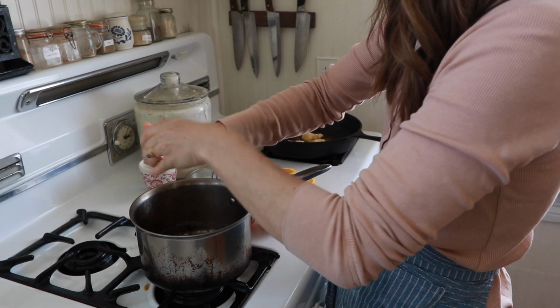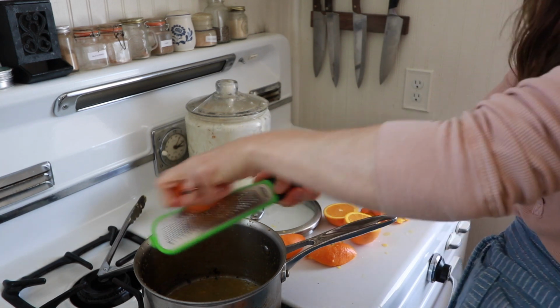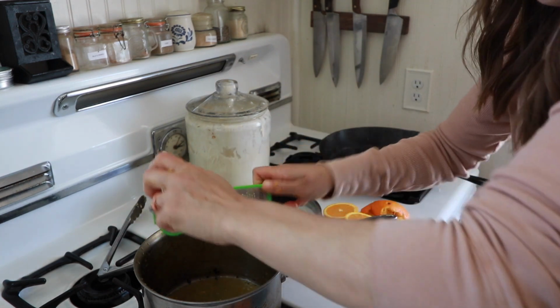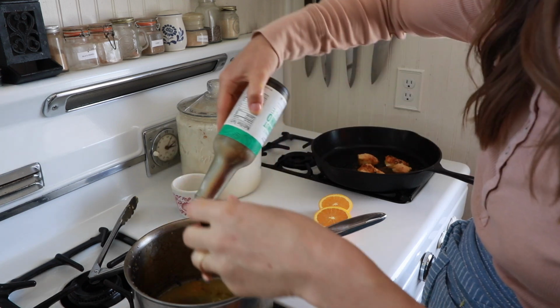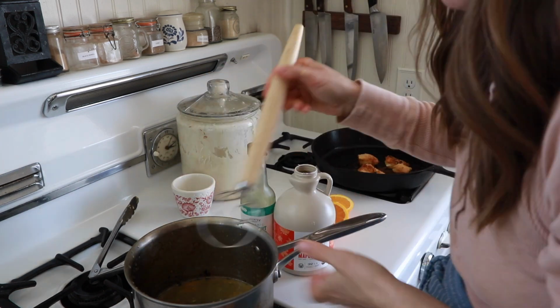I cooked up some rice, and then I made the sauce with fresh orange juice, fresh orange zest, maple syrup, vinegar, a little salt and pepper, and some coconut aminos, which is just like soy sauce, but without the soy. It's a lot healthier. And oh my word, it was so good.